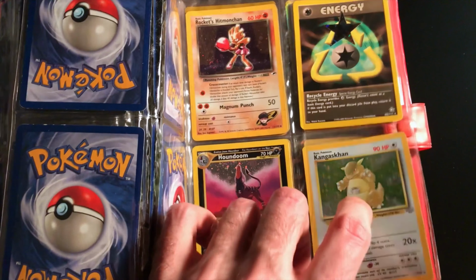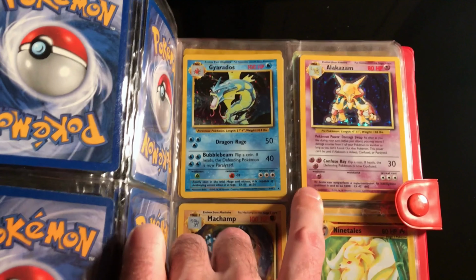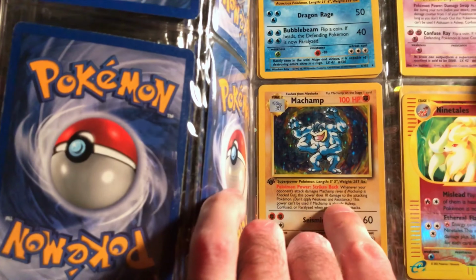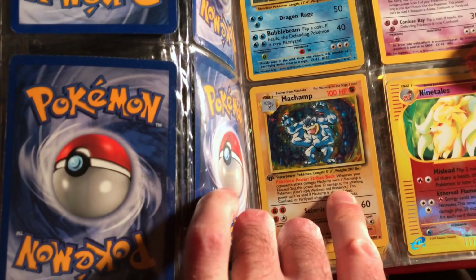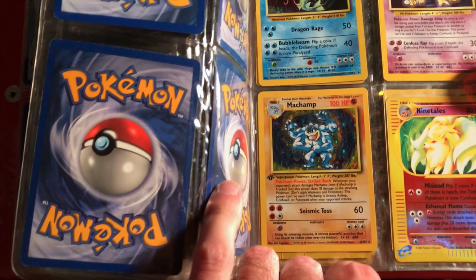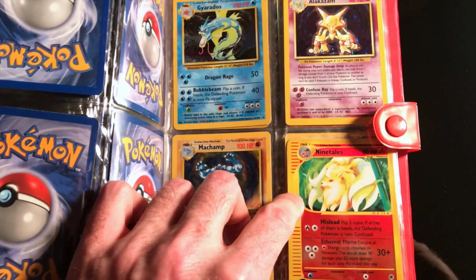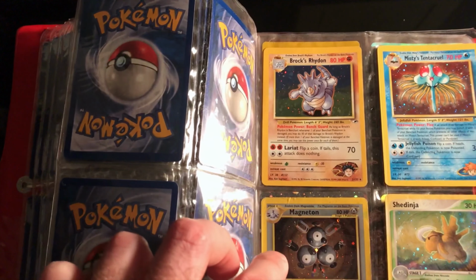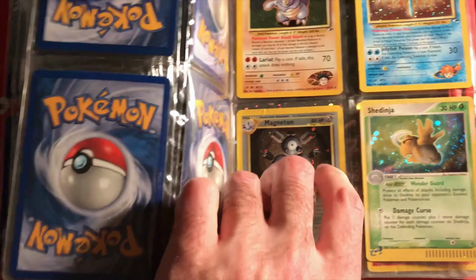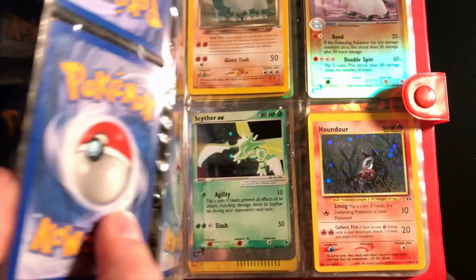Houndoom, Kangaskhan, Gyarados, Alakazam, Machamp. It's a cool card, first edition. These were in the big boosters, I think, so fairly common card, but still really iconic design from the original series. Ninetales, Brock's Onix, Misty's Tentacruel, Gym Series, Magneton, Shiftry, this is a newer card.